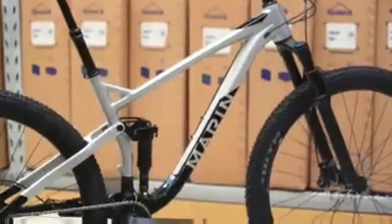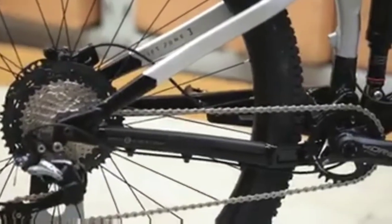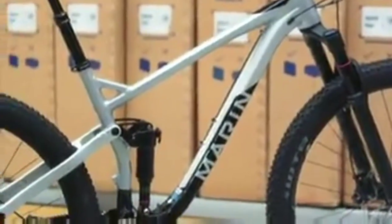The geometry is really cool as well. It's quite an aggressive bike, a 50mm stem, reasonably slack, with a decent length reach as well. So it's certainly in the new school when it comes to the geometry for a 120mm travel trail bike. Yeah, we think this one is going to be a really big seller for Marin.